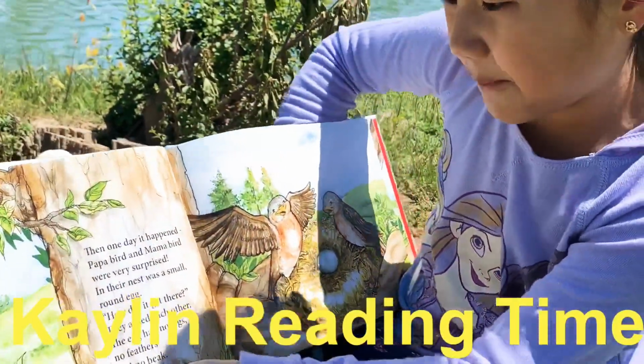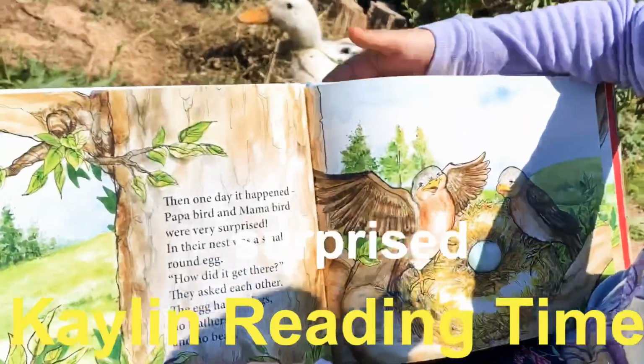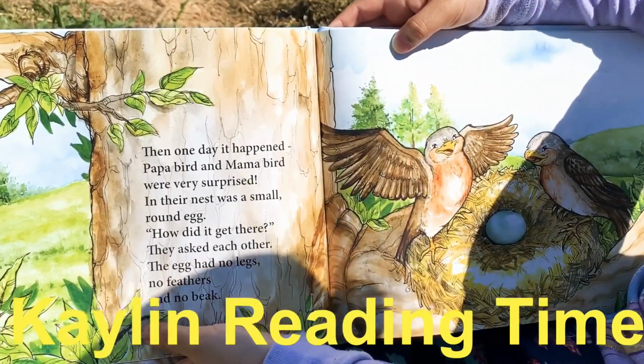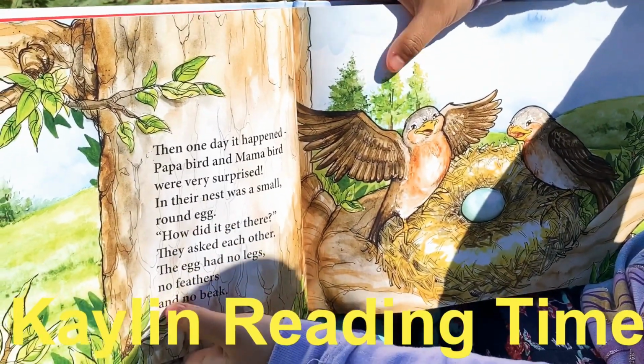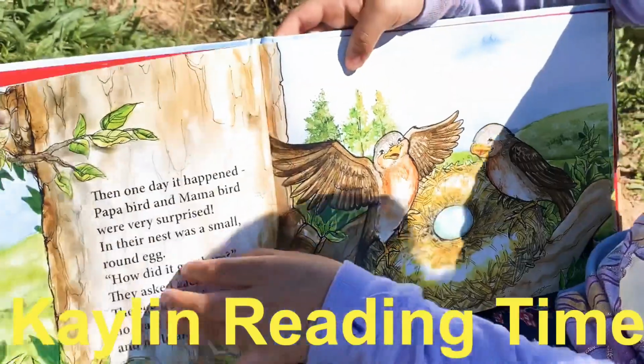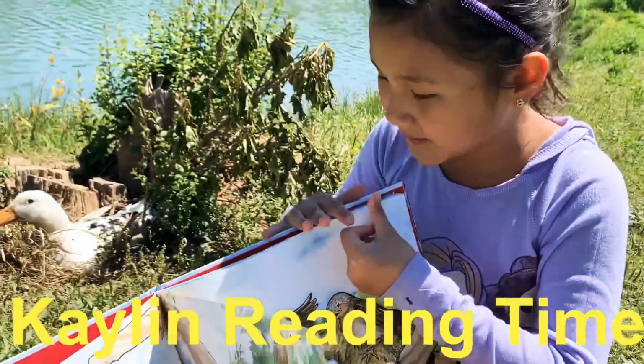Then one day it happened. Papa bird and mama bird were very surprised. In their nest was a small round egg. How did they get there? They asked each other. The egg had no legs, no feathers, and no beak. See the egg? She has eggs on her belly.